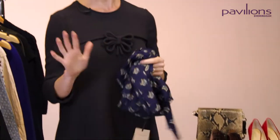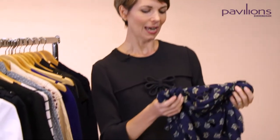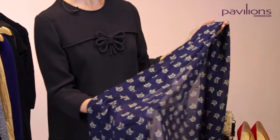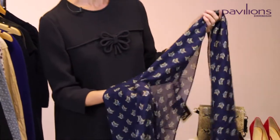This season you will also find plenty of animal prints around. Burberry started the trend with their owl jumpers, and we've seen it transcend down into the high street in foxes, in badgers, in deer, and in this case we've got a lovely scarf here from Hobbs, picking up on the nice blue themes for the season. It's a great way to wear a piece that's quite on trend, but again without feeling too visible.